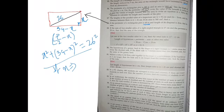Right? Can we use Pythagoras here? Because that's what is given. This is Pythagoras theorem. Cool. We can move to the next one. Okay. Good. If you look at it, it's not that big a thing.